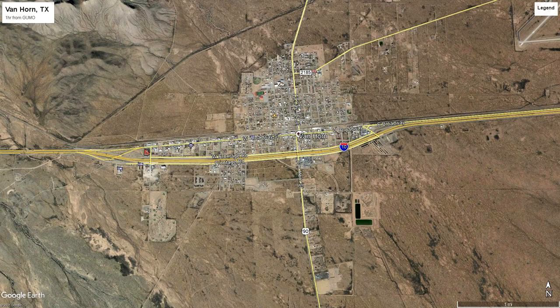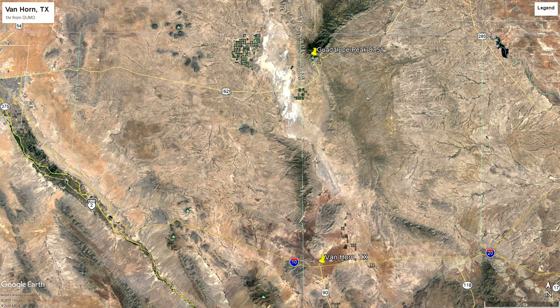The next closest town is Van Horn, Texas, which is about 50 minutes to an hour south of Guadalupe Mountains National Park. Van Horn is not a real big town, but it is right on Interstate 10. So if you're wanting to stay on the interstate most of the way, Van Horn is a good place to jump off and head toward the park. Van Horn has places to resupply, has truck stops, things like that, has lots of hotels and motels.